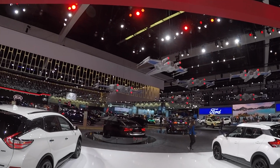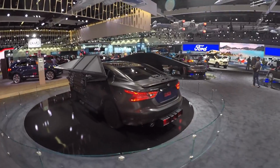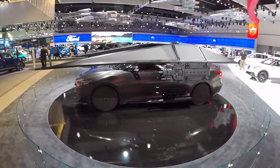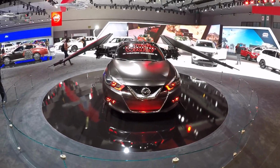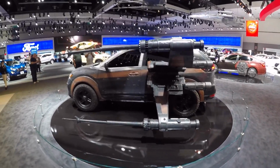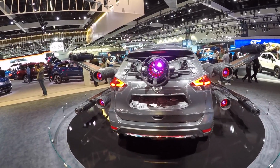Star Wars stuff. There's TIE Fighters and these others from the ceiling here. This is kind of interesting. There's this custom Nissan Maxima here called Silencer. And I mean, I don't know. It seems kind of strange that Nissan is doing all this Star Wars Last Jedi for the new movie coming out in December. But it's quite something. I don't know if it's good, I don't know if it's bad. It's definitely weird. I mean, check out this Nissan Rogue here with all of these jet blasters. That's very, very crazy.